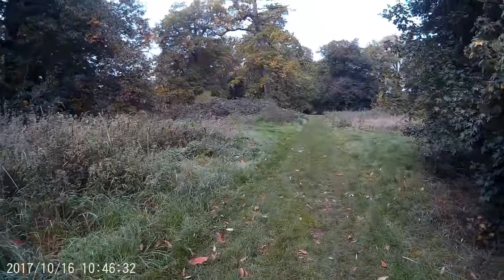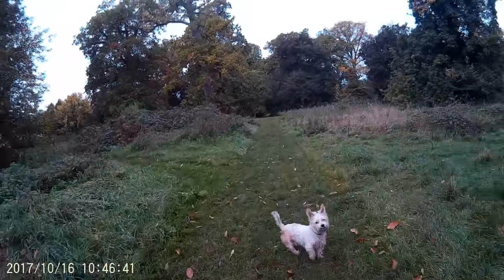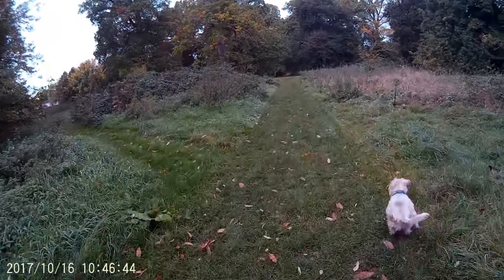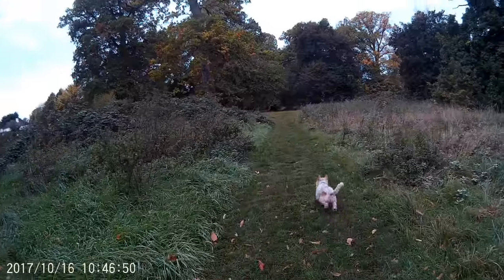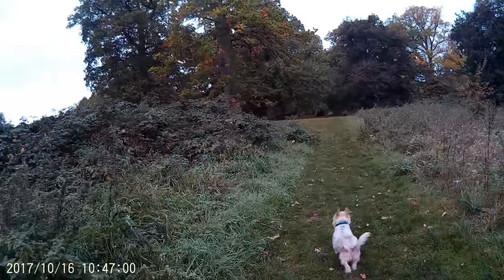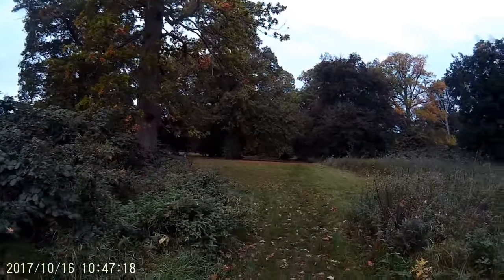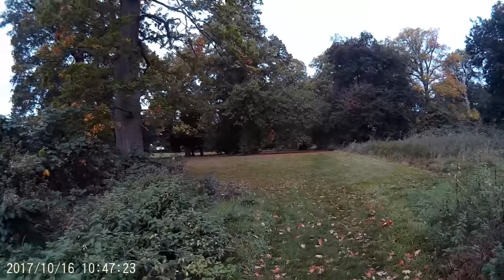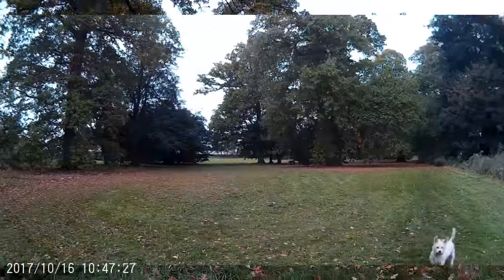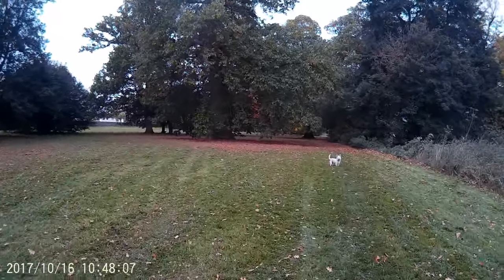Right, so here we are in Moat Park. Cedric's waiting for me to throw his ball. In a minute, when we get away from all this long grass stuff. Otherwise we'll lose it, won't we? In a minute. As you can see, lots of mature trees around here. Lots of oak trees. It's been an absolute bumper year for acorns, as it has for conkers. I'll say, if you're walking under some of the oak trees, a gust of wind, it's like being in a hailstorm with the acorns coming down.